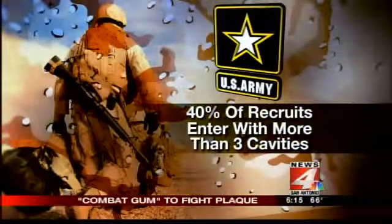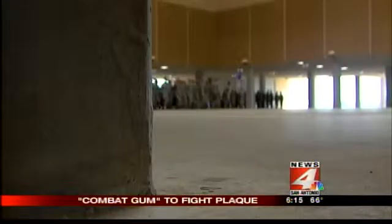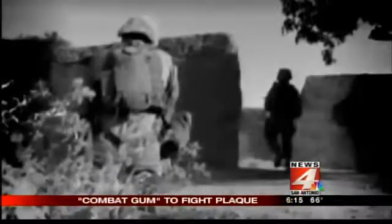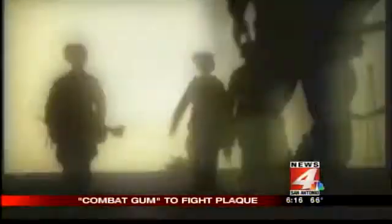Colonel Robert Hale says in the Army alone, about 40% of recruits enter the service with more than 3 cavities. Any necessary dental work is done before troops deploy. But if a problem crops up in heavy combat, that service member must be pulled from duty and taken miles away to the nearest dentist. They don't want to be evacuated. They want to be next to their buddy in a combat zone helping out.